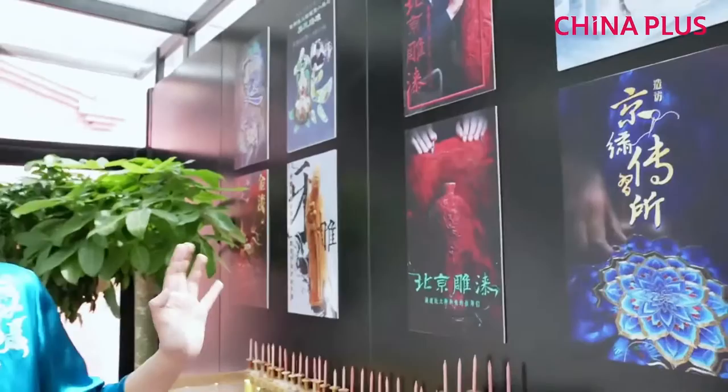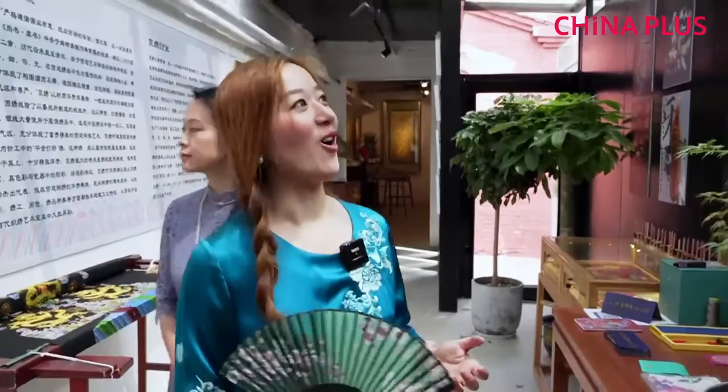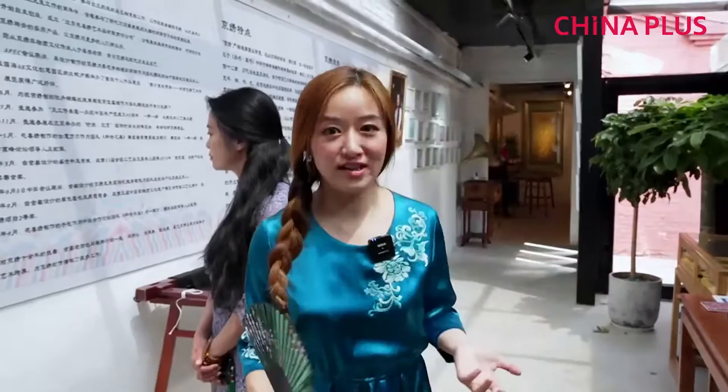These are some other inheritors who have joint projects done with Ms. Jingxing. Looks like there's ivory carving and cloisonné enameling, as well as some palace embroidery, palace carpet embroidery. All right, let's go over there.